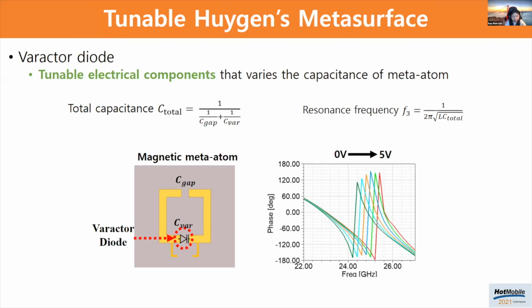And what happens is that let's say we sweep different voltages, and there's a beam with carrier frequency at 25.4 gigahertz that hits the surface. And if we take a cross section at that frequency, we can get different phase shifts, so that we can provide different phase shift by modulating the voltages. So here we only discussed a single case with a single magnetic meta-atom.